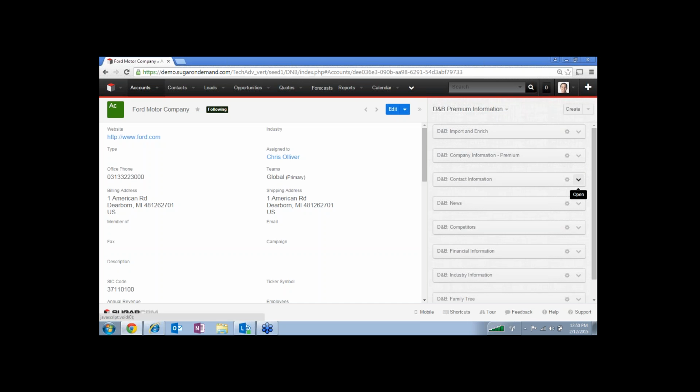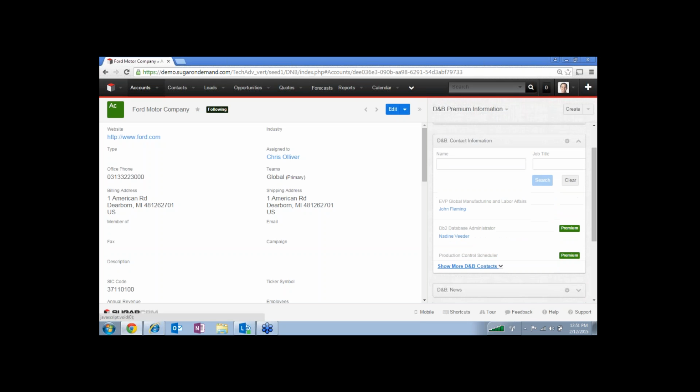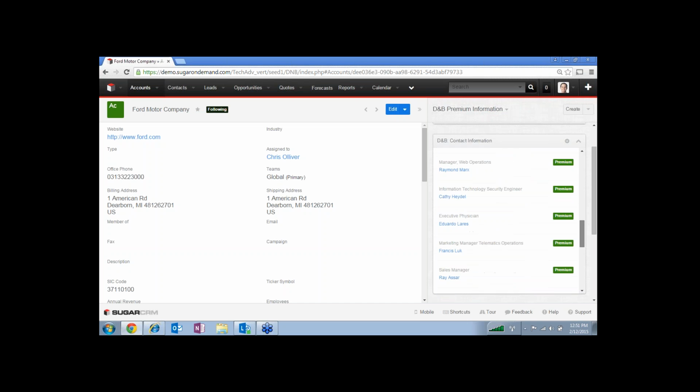If I click on the next dashlet, that's my contact information. So I can search for a specific contact, or I can look at the contacts that DNV has listed in here. If you notice, this is listed as a premium contact, and what that means is we have either an email address and/or a direct phone number for these individuals. So you'd want to look up premium contacts if you needed to get their emails for a marketing campaign. But if you notice, we've got a pretty strong list of some key contacts within the organization.